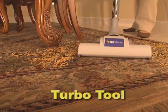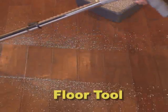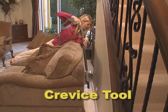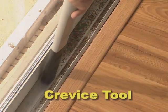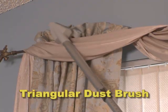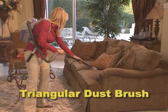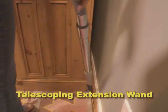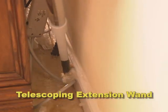It includes a turbo tool for carpets, the floor tool for wood, tile, marble, and other hard surfaces. The crevice tool reaches nooks, crannies, and deep into tight spaces. It even cleans sliding door tracks. The triangular dust brush is perfect for drapes, fixtures, and cushions. The telescoping extension wand lets you reach up high and into tight spaces under and behind heavy furniture and appliances.